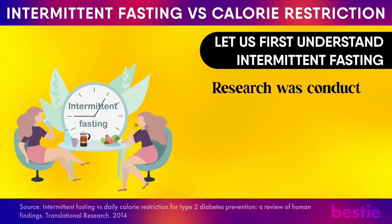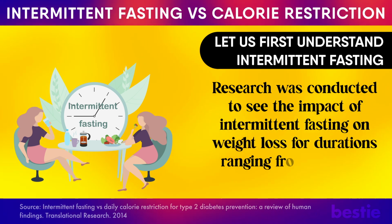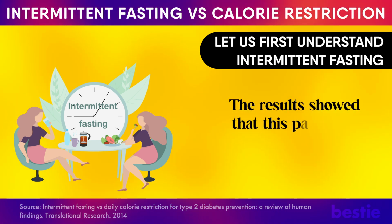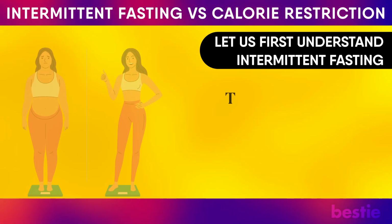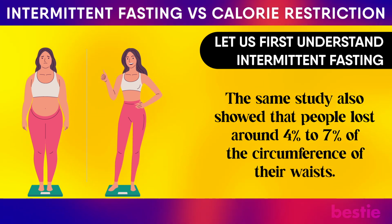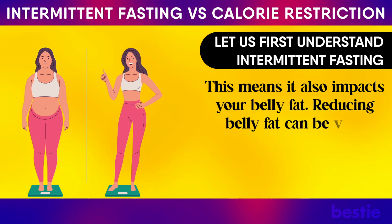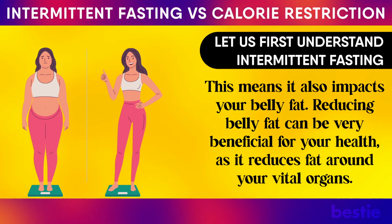Research was conducted to see the impact of intermittent fasting on weight loss for durations ranging from 3 weeks to 24 weeks. The results showed that this pattern of eating can help reduce weight by 3% to 8%. The same study also showed that people lost around 4% to 7% of the circumference of their waists. This means it also impacts your belly fat. Reducing belly fat can be very beneficial for your health, as it reduces fat around your vital organs.